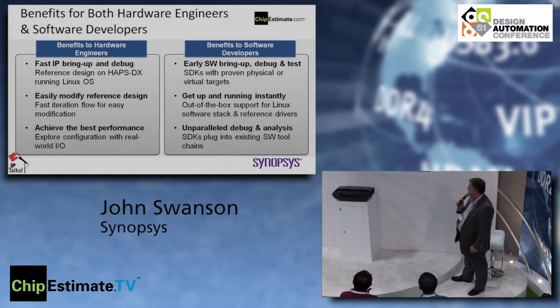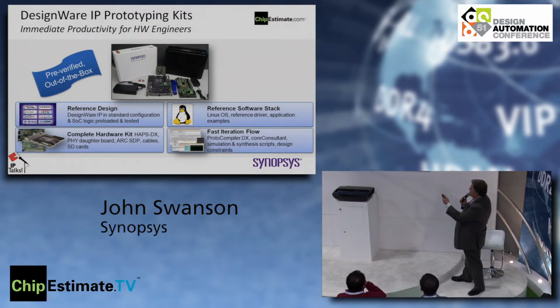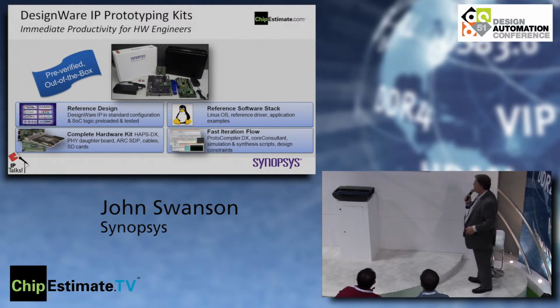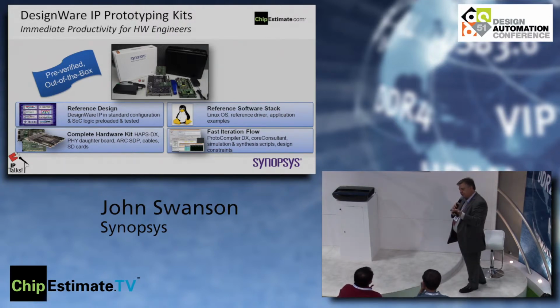So it's a really, really fundamental change in what IP providers are doing. And here it is, pre-verified out of the box. You have the ARC board, you have the HAPS DX board, and you have the PHY board. Complete reference design, reference software, so we're including the software, all of the hardware you need to run it, including the cables, the SD cards, the power cords, everything you need. So you're not going to get the hardware and then have to look around, you know, where's the cable that connects these boards? It's all in the box. It's documented, and anytime you need to make a change, the entire tool chain is there. So Protocompiler, Core Consultant, and we generate the scripts with the constraints as a function of the RTL generation.